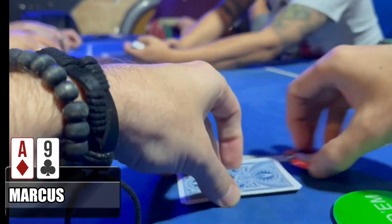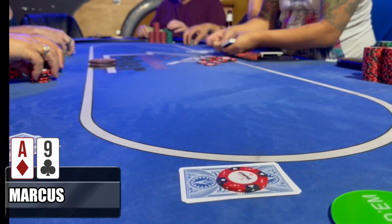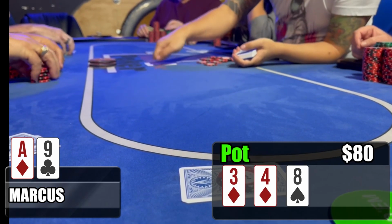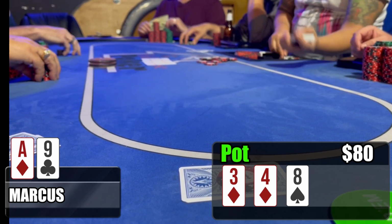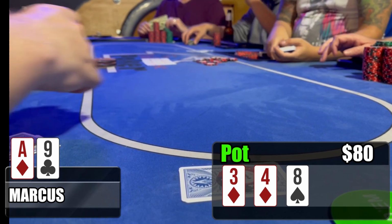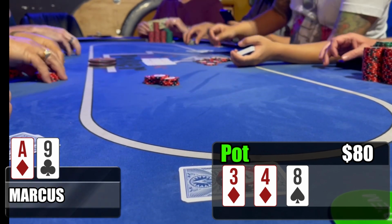I don't know, strange hand. I don't know if he announced he folded earlier, he wanted to fold and hold. I don't know what happened, but anyways, we're going to do the flop. The flop is 3-4-8 with 2 diamonds, so we have a backdoor flush draw, 2 overs, and that's kind of it. So we check to the cutoff.